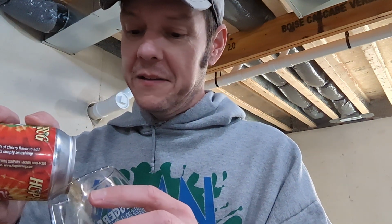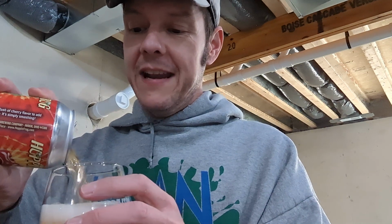Oh, no color, though. So right now, seeing just absolutely no red in this bad boy, no color of red. It's not used with 100% cherry juice, guys. This is not going to be a natural cherry juice here at all. So that's a little disappointing. When you get those cherry beers, if they actually really do have cherry, there's no way to get around it. They're going to be red. It's just how it is, you know?